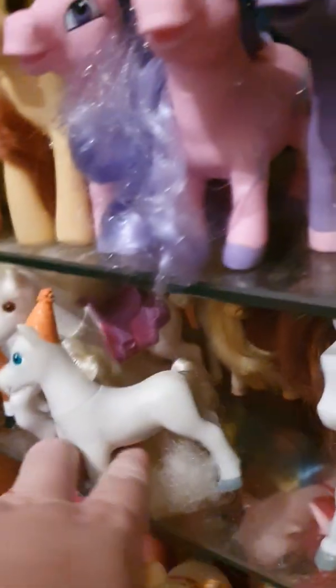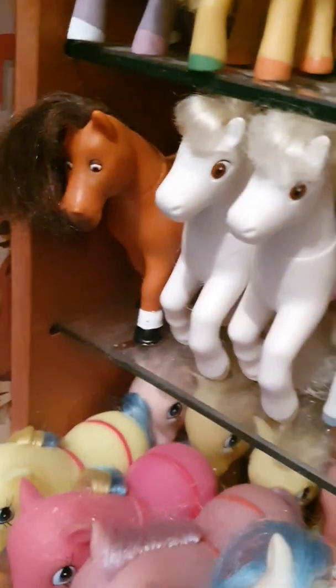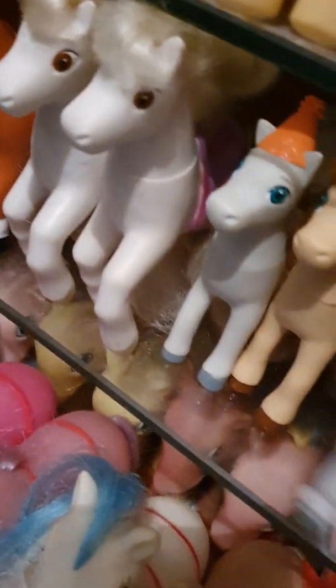So, yeah, knocking everything out again. So, two of those guys. This guy with a hat. This guy. So, again, if you find more of these, the Dora ones, adult size as well as the baby size. I'm pretty sure that's Barbie foal of some description. Whoop. Knocking more things over.